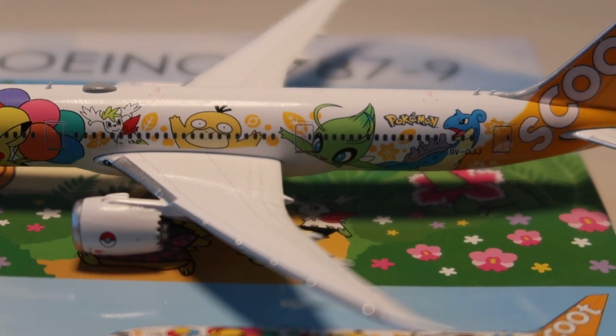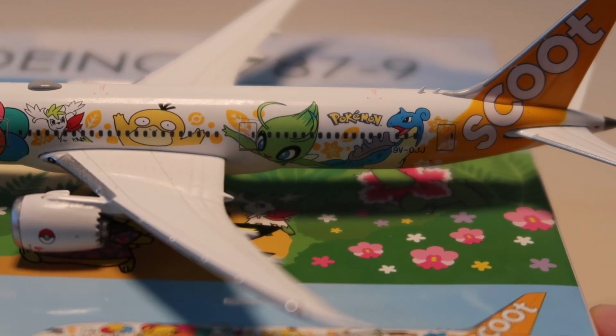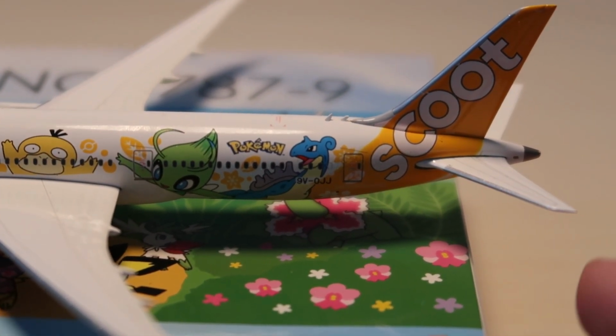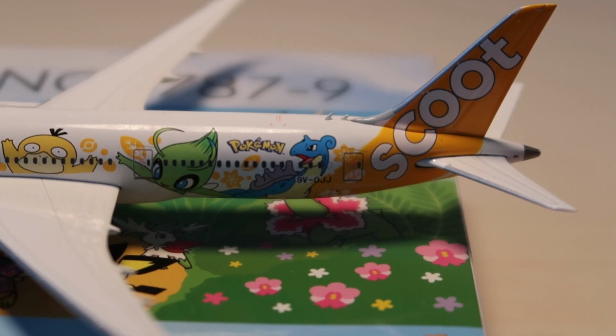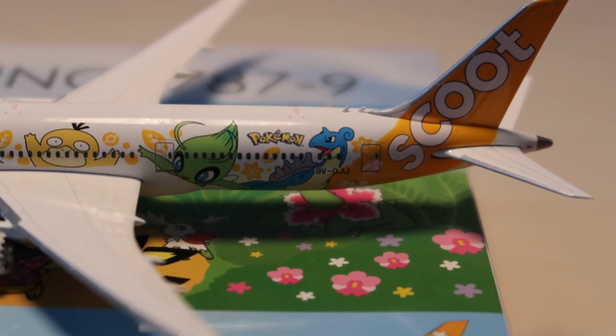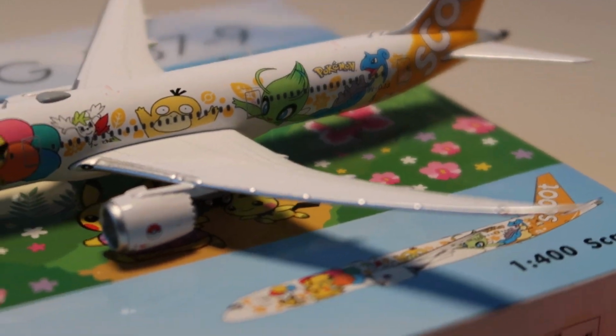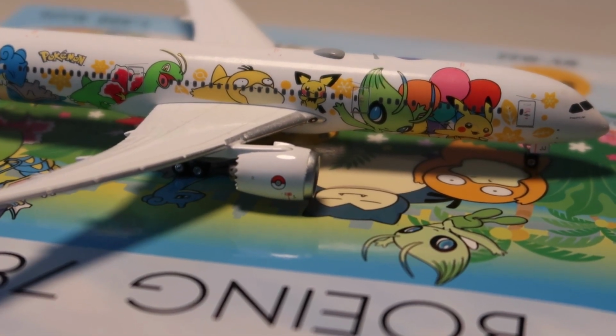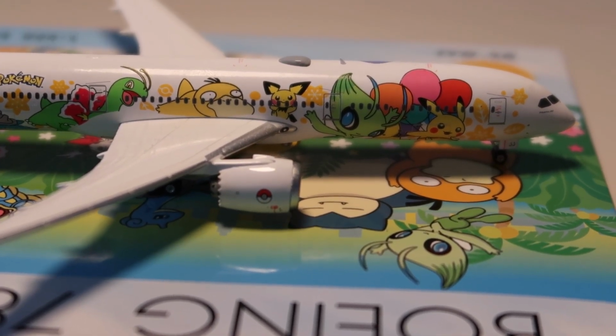Pokemon and emergency exit door. Scoot, yeah, Scoot is a low-cost carrier from Singapore. Is it like a daughter company of Singapore Airlines? I'm not sure actually if it is. I would have to look it up. But this model, I think this is the first model where I will spend the same time on the other side.